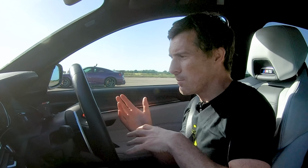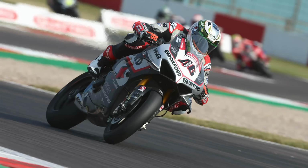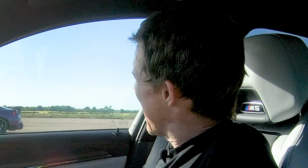Now, I've done car versus bike drag races before, and often viewers go, oh God, why don't you get a proper bike rider to launch the bike, because they didn't do a very good job. Well, I've made sure of that this time. The chap on that bike is called Tommy Bridewell, and he races Ducatis. In fact, the racing version of that bike in the Bennett British Superbike. If he doesn't know how to launch it, I don't know who does.